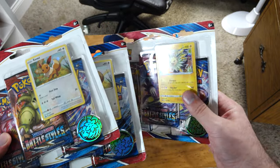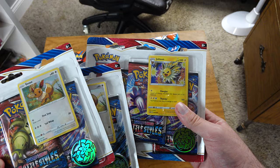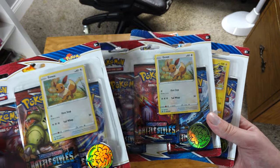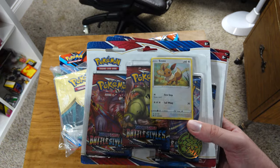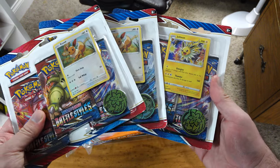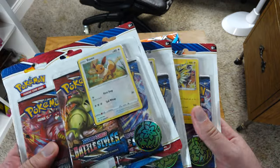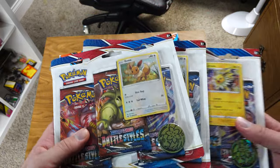So Jolteon I managed to pick up at Walmart when they allowed me to get my one item. And then Eevee, they had one Eevee left at the hobby shop. So I ended up getting these ready. These are three battle styles packs and then one promo Eevee or promo Jolteon. And I knew there were two different ones, so I bought three because, as you can see, I got two Eevees. Knowing my luck, I would have ordered two and gotten two Eevees.